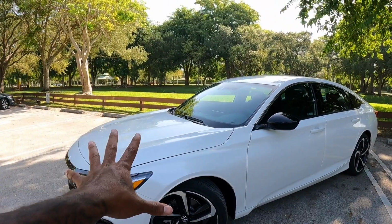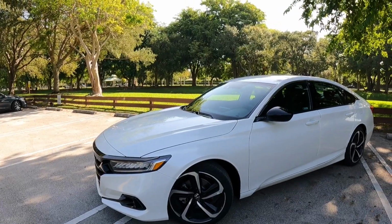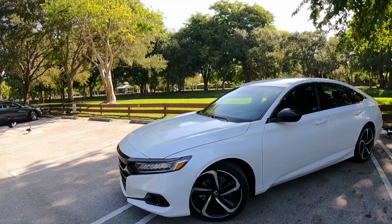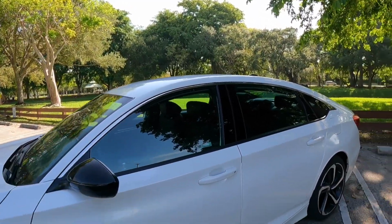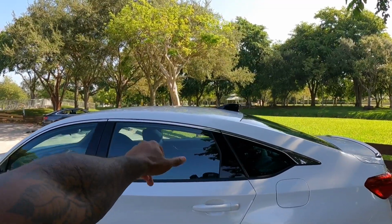The Accord is one of the most stolen cars in America, and it's super crazy, but I can see why a lot of people take these cars. This car is just extremely handsome. Honda did a fantastic job. They introduced this car in late 2017, and they gave it a refresh for 2021. Like I mentioned, there's this blacked out mirror cap here. I'm gonna get tints for the car right now. I'm basically fishbowling it right now.